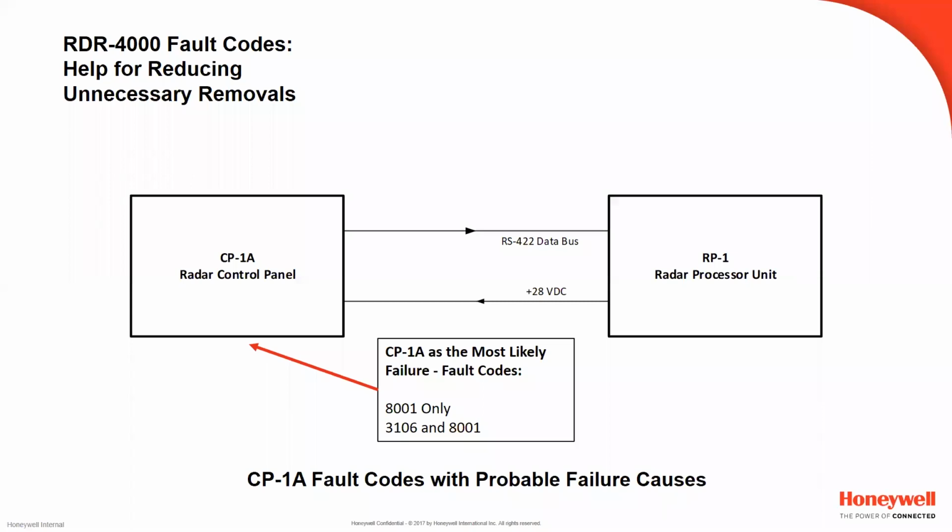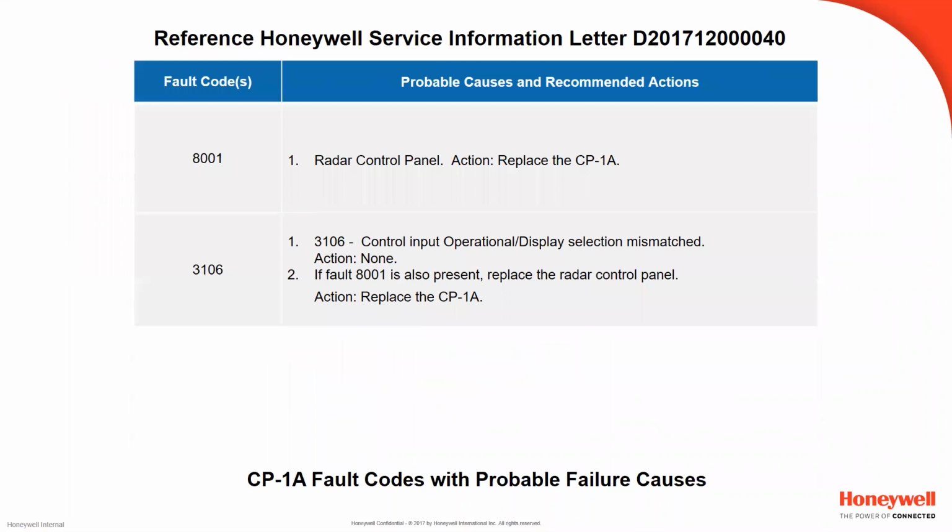And we have one fault code. Thank you, Bob. Irrespective of whether we have a control panel or even if it is optional, we still continue to log control panel faults in the RP. The control panel faults that we see here are 8001 and 3106. An 8001 fault is a control panel internal failure, and it's a combination of all the detectable control panel faults. If there is a hard failure of 8001, then the control panel would have definitely failed and it's not the RP. We would always recommend a control panel replacement and not the radar processor.